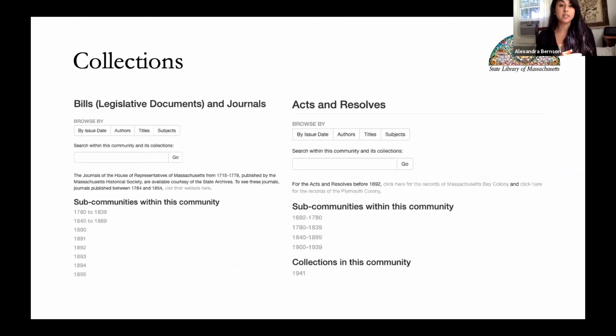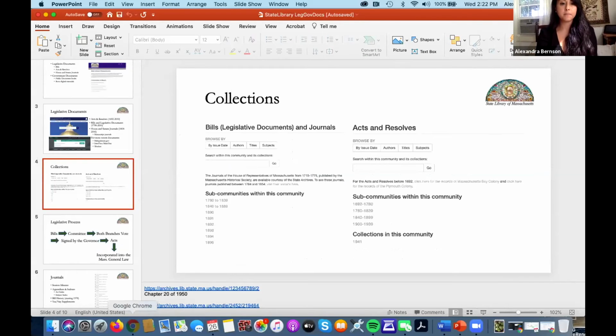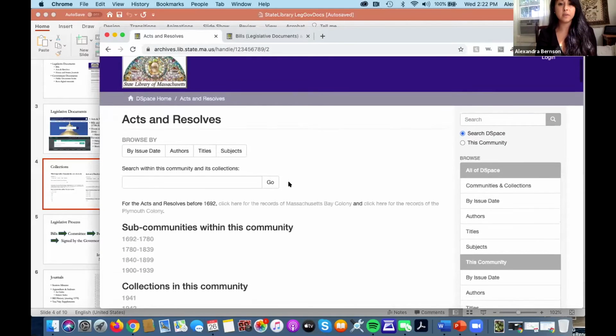So as I mentioned, the collections, Dava said that the bills and the acts and resolves are such massive collections that they aren't hidden away under the legislature's collection, for example. They are their own things because we know these are very high use. So I will show you specifically how to search here.